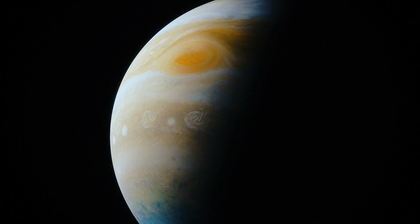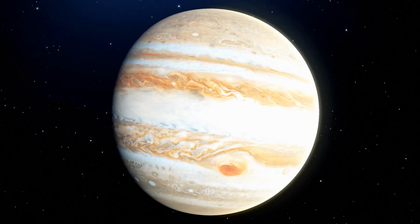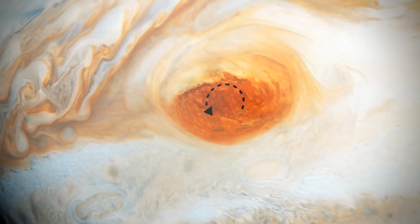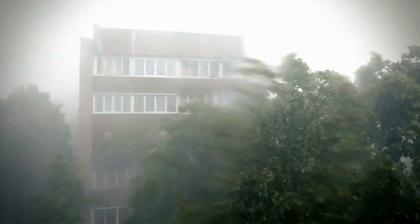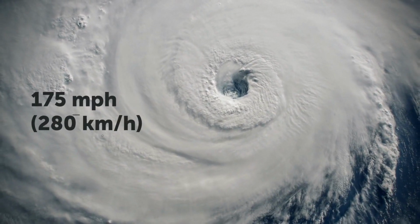Researchers have speculated about the Great Red Spot for hundreds of years already. This storm is circling Jupiter in its southern hemisphere. At the center of this giant spinning storm, the winds are relatively calm. On the edges, wind speeds go up to 425 miles per hour. That's twice as fast as the strongest hurricanes on our planet, 175 miles per hour.